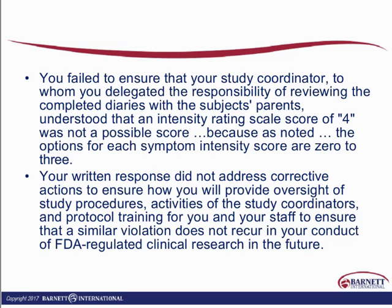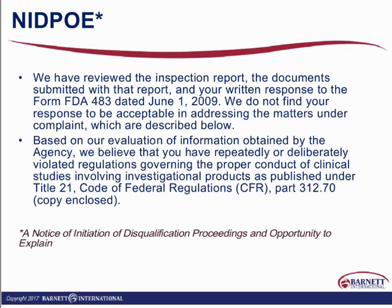So again, the FDA said the written response did not address the corrective actions. They were not happy with the response that they got from the investigator here. This one ended up as a NIDPO, meaning that it is a notice of initiation of disqualification proceedings and opportunity to explain. NIDPO is worse than a warning letter. NIDPO means they're going to get ready to debar you. They're going to prevent you from doing research. So this is really just the notice that they're going to start those proceedings. They're giving you an opportunity to explain. But once it gets to this stage, you're pretty much in pretty deeply.